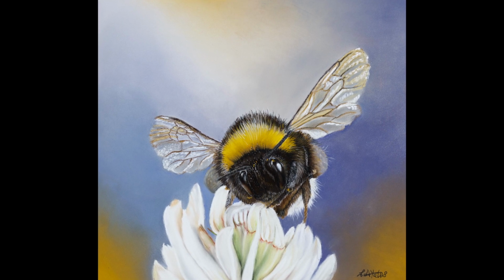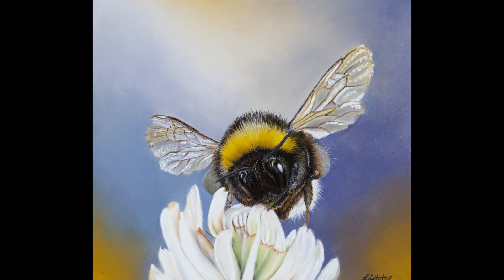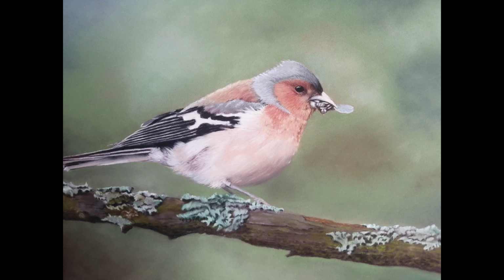And the other great thing is that pastels are now created in pencil form. Lots and lots on the market, but I've found a combination of pastel sticks and pencils that work really well together. So you can get fine detail. A lot of people are quite amazed at that, but you can, yeah.